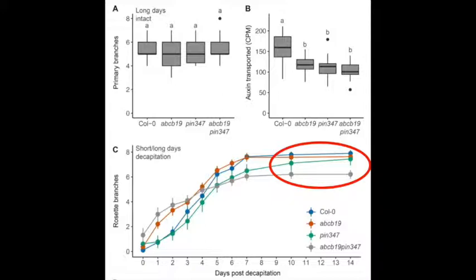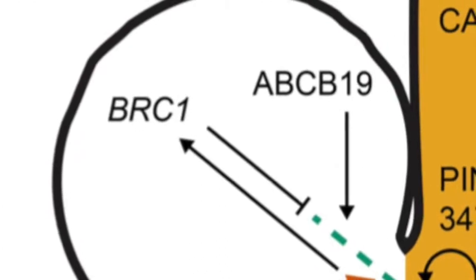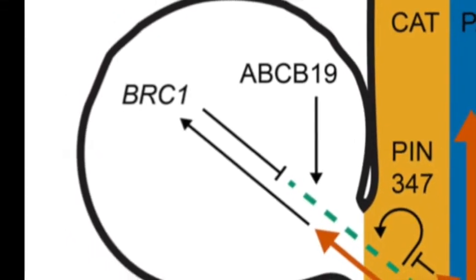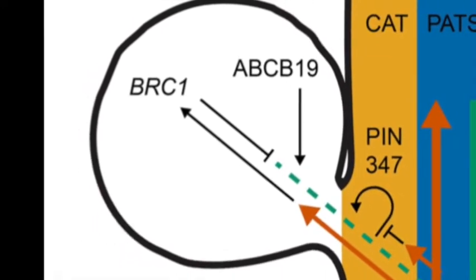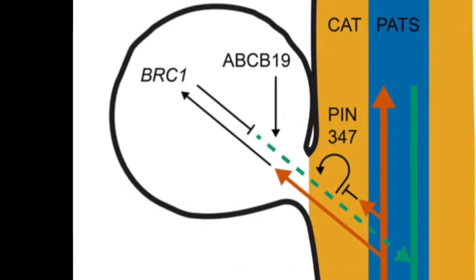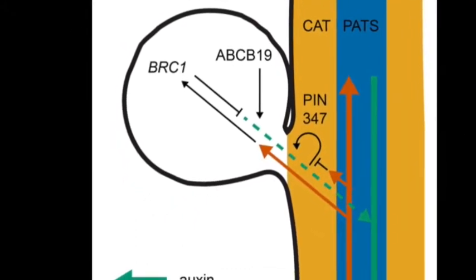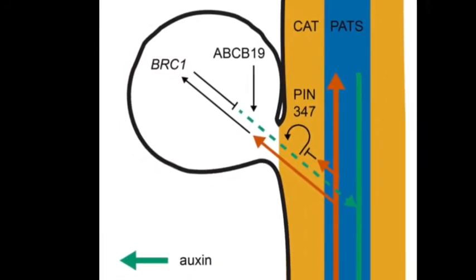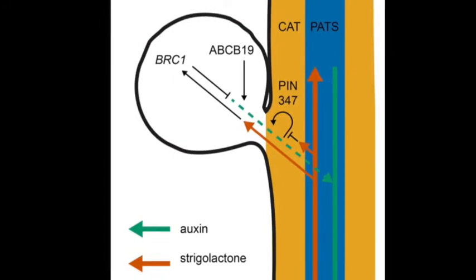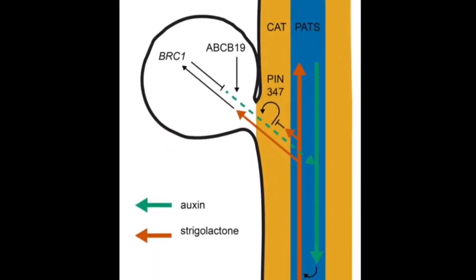What we think is that perhaps ABCB19 has a role in loading auxin at the bud apex, because previous research by Angus Murphy's lab has shown that ABCB19 at the normal shoot apex is important to load auxin into the polar auxin transport stream. What we're wondering is whether it might do something similar in the bud. That is definitely something we would like to follow up on, because it would tie in nicely with the results that we found here and would provide an explanation for them.